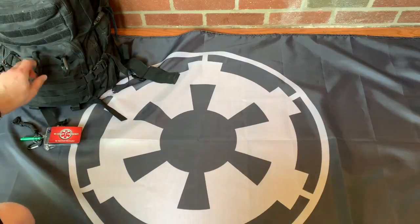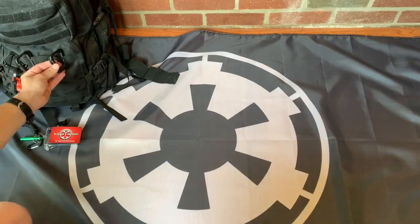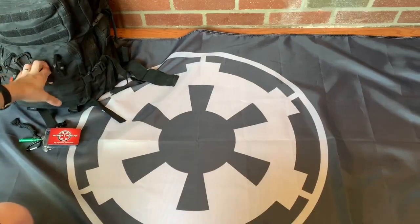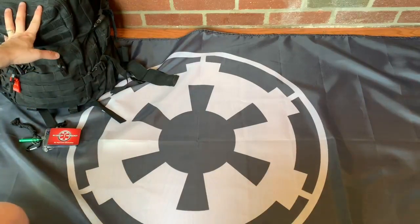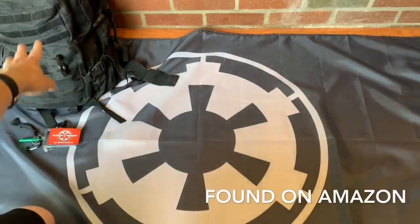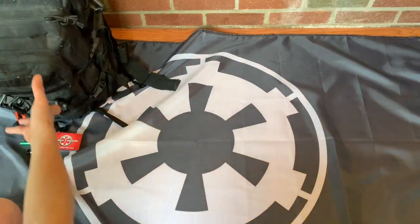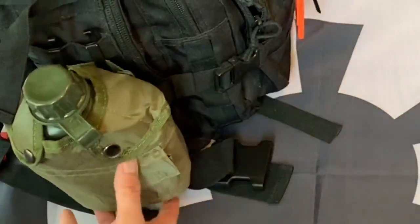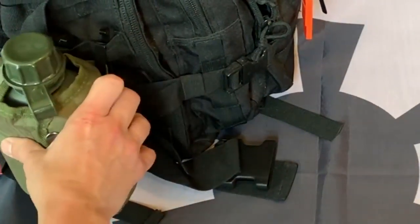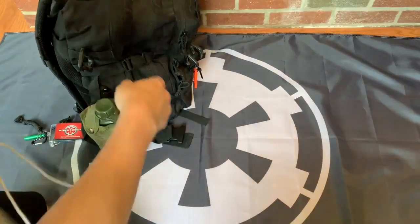Also on the pack, I've got these other molle webbing carabiners that are good just to attach anything on here. You could buy these and just attach them anywhere that you have molle webbing. I forget the exact brand for this bag, but you just go on Amazon and you look at the different ratings, and you would be all set. Also, you'll see on the other side of the bag here, I've got a canteen, just so that way if you needed to fill it with water, obviously. That is on the outside of the pack.